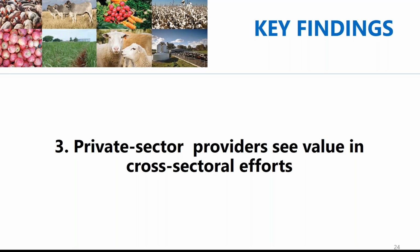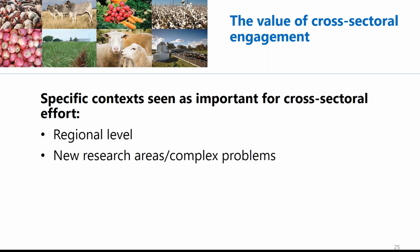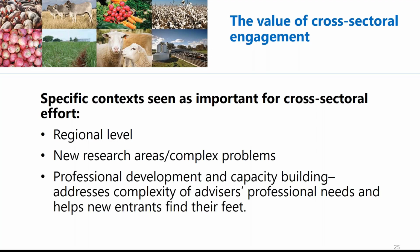Now, through the forums and trials, advisors reported that there were specific contexts that were seen as important for cross-sectoral effort. Whilst cross-sectoral gave great exchange of ideas and experiences, often in a less competitive environment, these were some of the advantages. They saw that it was particularly pertinent to consider regional level or regional scale problems to involve cross-sectoral projects and contributions. They identified that in areas of new research or complex problems, cross-sectoral input can be very important. And importantly, in the area of professional development and capacity building, cross-sectoral effort can help address the complexity of advisors' professional needs and can also help new entrants find their feet.